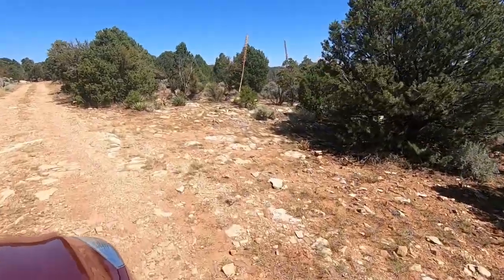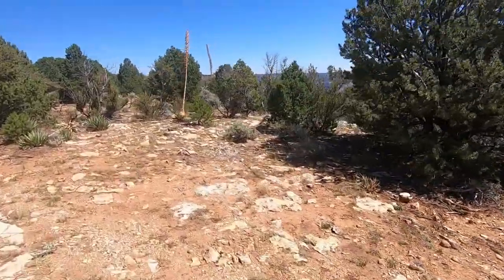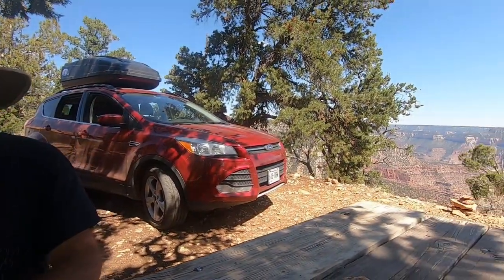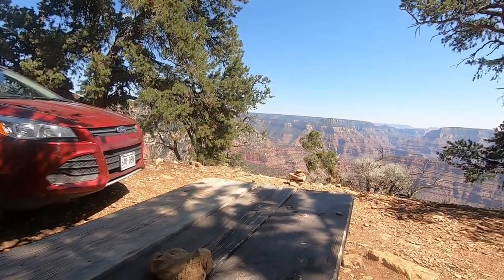It was a bit busy by the point, so we decided to go down and see if we could find a quiet place to sit by the canyon. Point Sublime is now, it feels a little more relaxed. It feels a little more sublime, yeah. Before it was a little busy at the point there. It was a little too busy for my taste. Yeah, I understand. That's why we drove all the way out here.